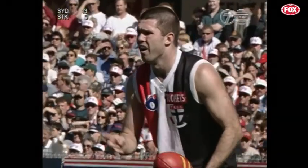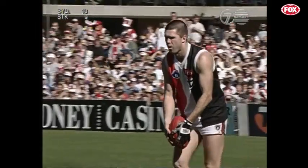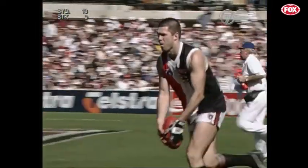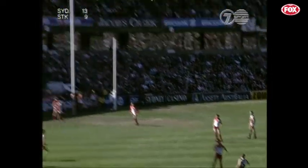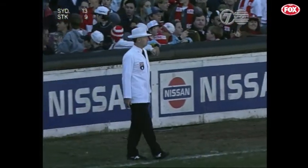Perfect conditions for goal kicking. He'll be kicking from just inside the 50, or about the 50. Hooks it badly. Got the distance with plenty to spare. And a bad miss for the full forward. It was a bad miss.